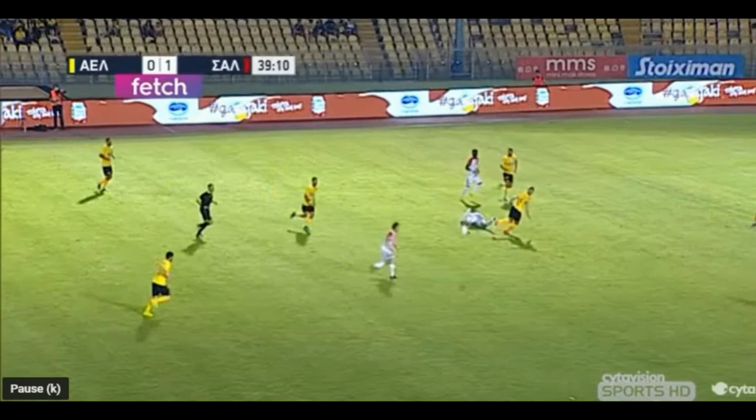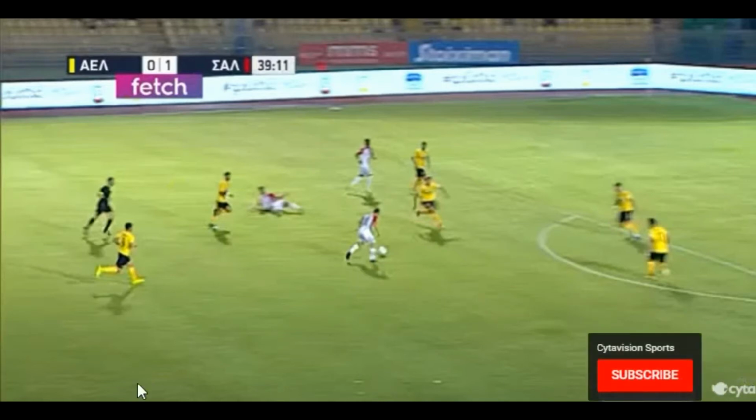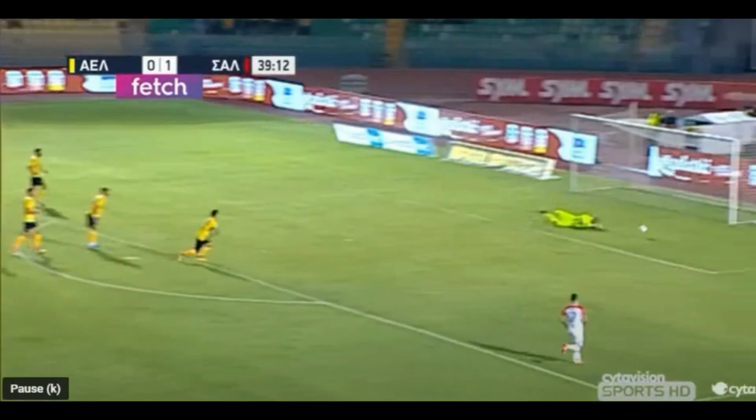Ball breaks to the attacking midfielder. Great first touch, great control. Now, on this occasion, he chooses to shoot. What you won't see on the right-hand side is your winger making a darting run. Now, an intelligent ball would have played him through first time. So effectively, he's got the opportunity to have 2 players making a darting run around the penalty spot. Ball saved by the goalkeeper.